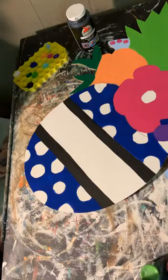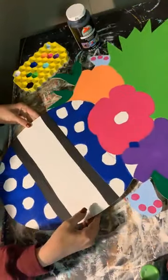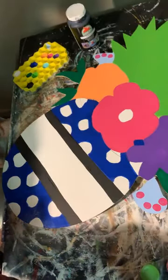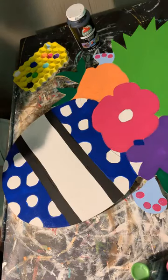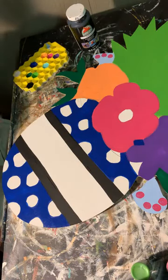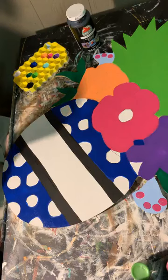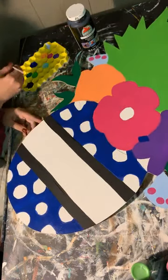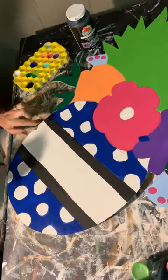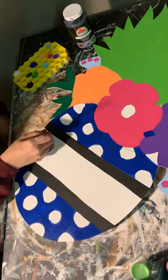Now, let's see here. I want to get my smallest little filbert tip. This is a number 2. Number 2 little filbert tip brush there. And I'm going to do white polka dots in this little area. And I'm sure y'all have all painted polka dots before, but I'll show you.